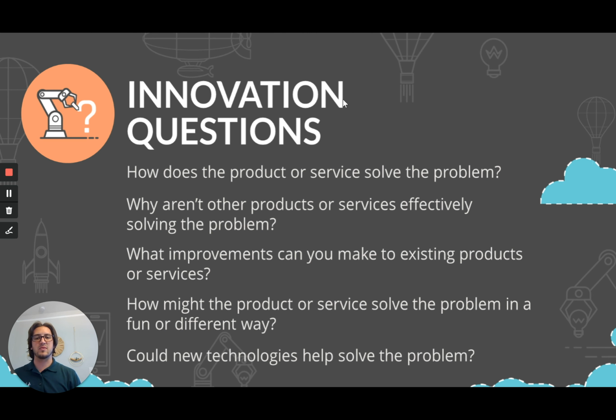And so as you're doing it, students, make sure to ask these various questions. How does the product or service solve the problem? Why are other products or services effectively solving the problem? What improvements can you make to existing products or services? How might the product or service solve the problem in a fun or different way? And then, could new technologies help solve the problem? So these are very important questions as you go through this activity and create your very own product or your very own service.